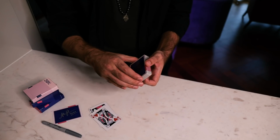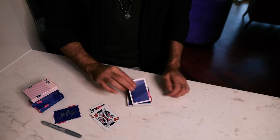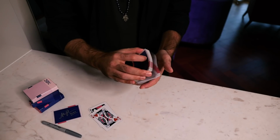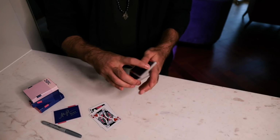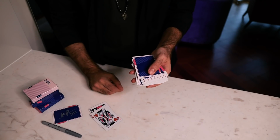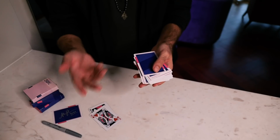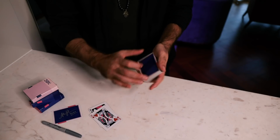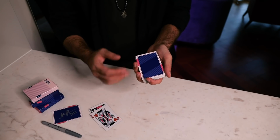So the idea is you can do this, right? You can do that and then just reveal the fourth one, or you can do something like this. This is what I like to do. Cut, and then cut a few more, and then spread. So now we're holding a break right where the card is supposed to be cut back up to the top too.